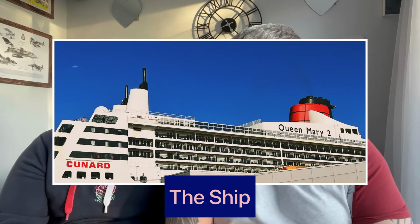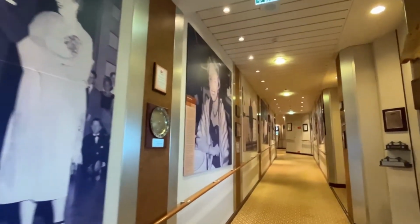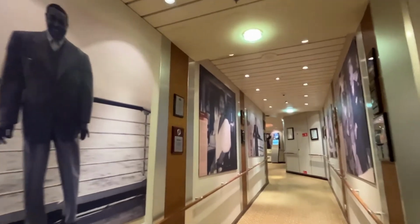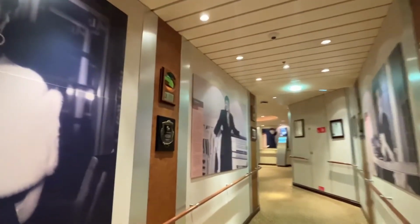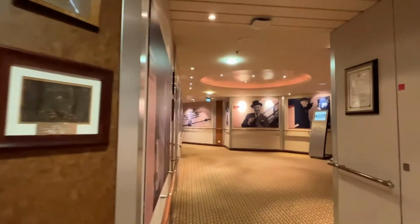So QM2 is an old ship, and as that she is a little bit tired and worn around the edges. However, I would compare her to that old sofa, the one that you absolutely love, and when you sink into it, it just engulfs you, because that's what she kind of does, is engulf you in nostalgia, and she's definitely a floating museum. Yeah, I would agree. She is a bit of an old ship on the side of things, but apart from that, she's lovely.